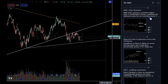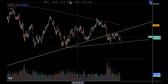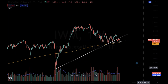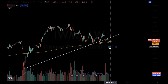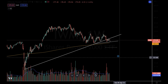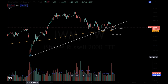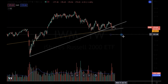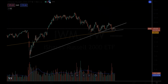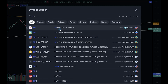So the Russell has had a terrific bounce off of this key support area over here. But the real big level for the Russell, if you look on the weekly chart, is that it's putting in this sideways bearish consolidation to move lower. I still have a downside target of 151 on the Russell, and I'm using this as my true economic barometer. Notice the Russell is well below its COVID trend and has been stuck there for quite a long time despite the massive strength in the overall markets.